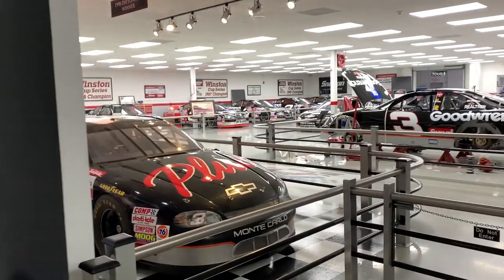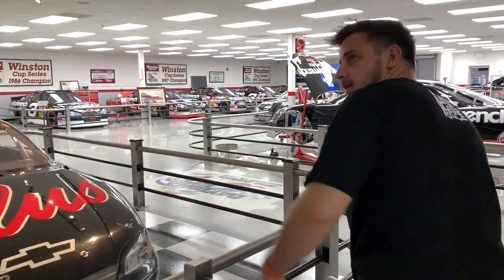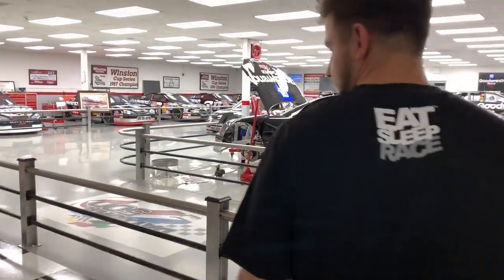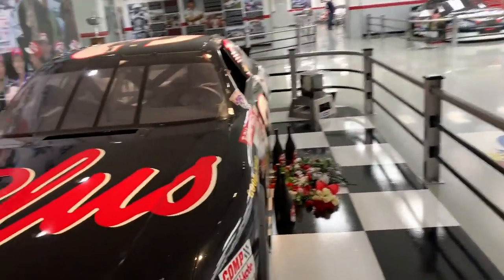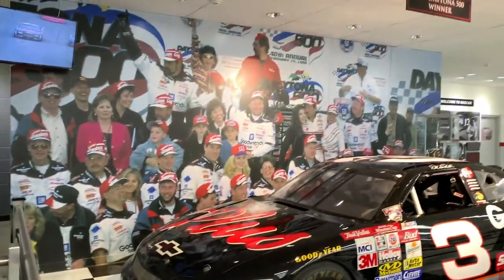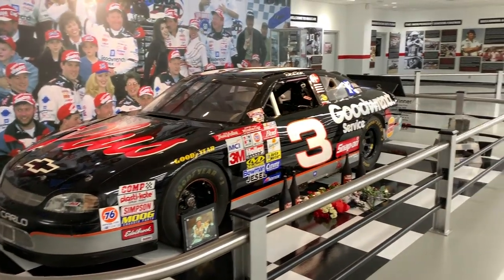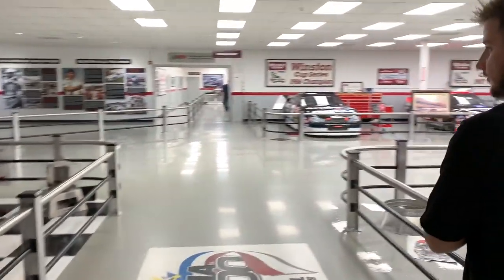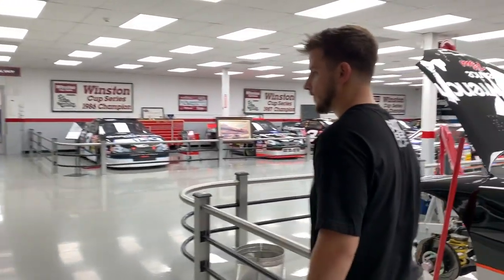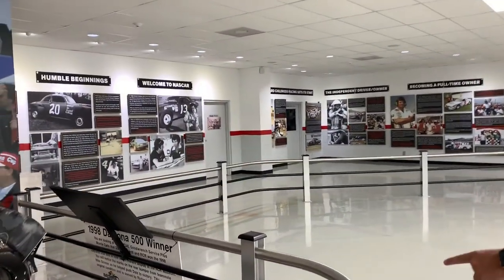That's a lot of Dale Earnhardt cars. This is the one that won the Daytona 500 for the first time. They used to boo Dale Earnhardt when he was winning too much. 1998 was when he won the Daytona 500. That's a piece of the track.